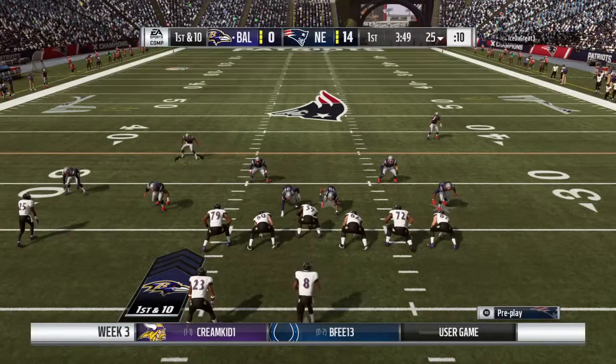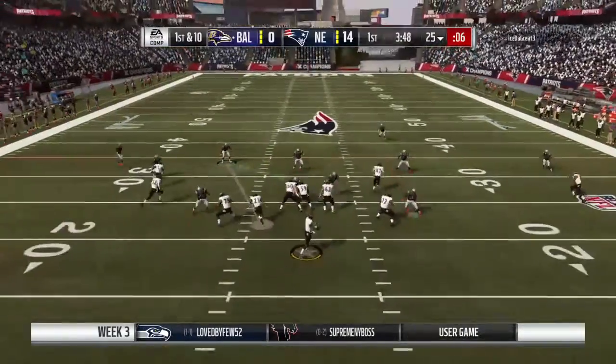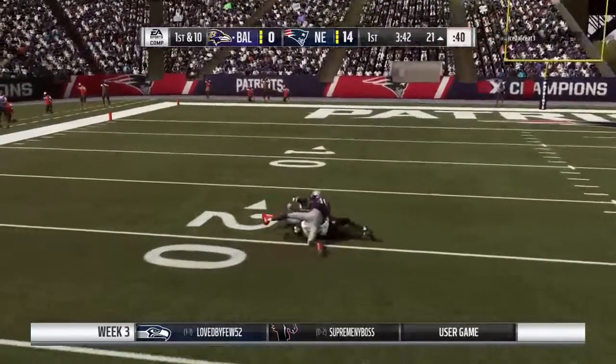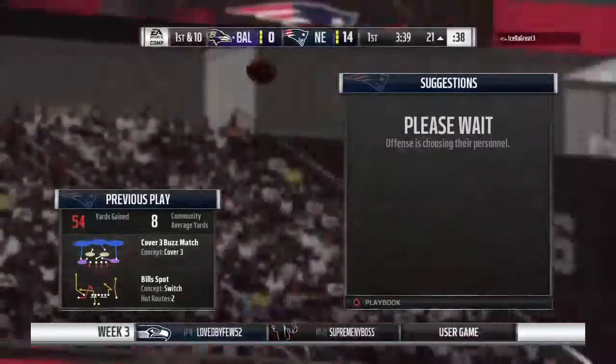Detroit! Detroit! Trying to shake off the interception. He'll look to throw. And that's caught inside the 35. And he finally goes down, but not before reaching the 21.